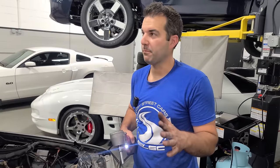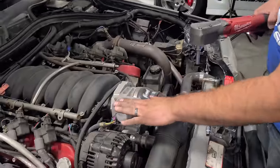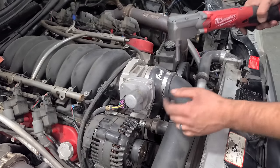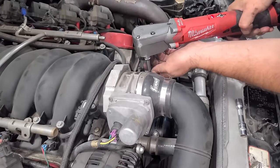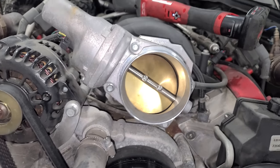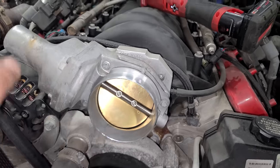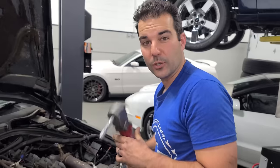I would say my biggest pet peeve here is definitely the hood. We gotta get to the bottom of this. I just don't believe that this is the only way this can be. We gotta be able to fix this. Let's get this guy out of the way. This is a gigantic throttle body. This is really cool, but it can go in any orientation. The engine doesn't care which way it's facing. So can we just move this? We're gonna find out.